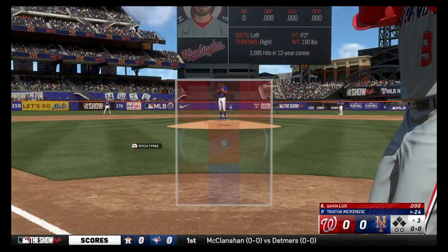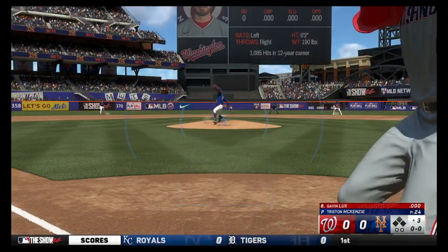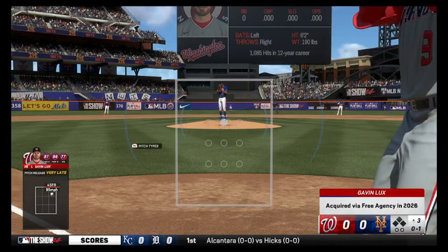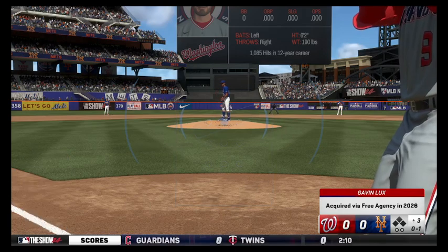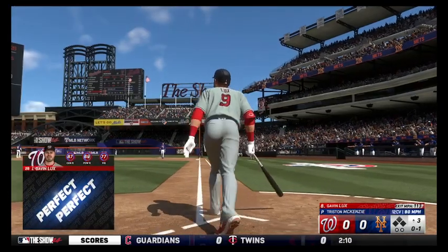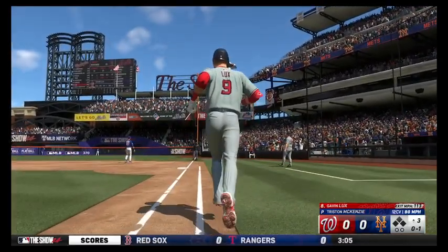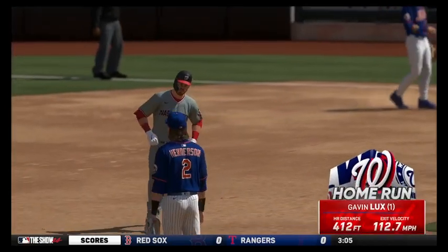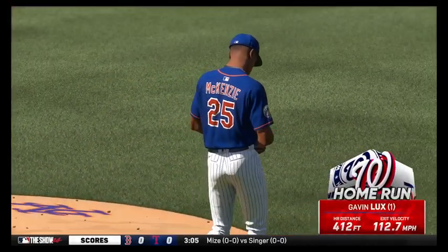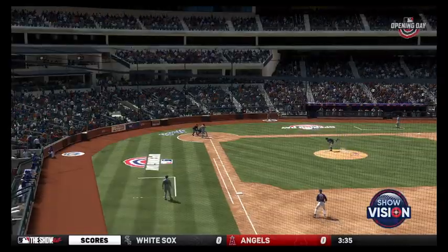Back here at Citi Field. And now it's Kevin Lux. Pete Crow-Armstrong. McKenzie back to work. There's a strike. And that ball's crushed. And that's gone. Big fly. Gavin Lux, his first homer of the year. It's 1-0. He absolutely crushed that one. No doubt about that one, Boone. We knew it wasn't coming back.